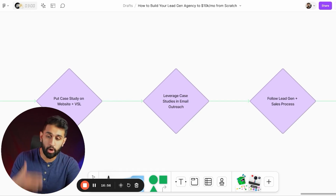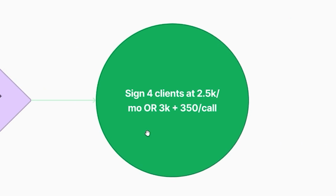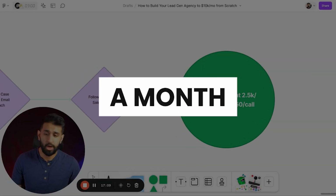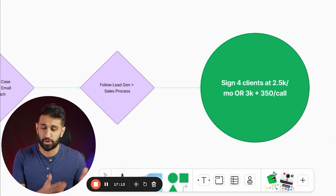You want to keep on repeating that until you sign 4 clients at $2,500 a month, or 4 clients at 3K setup fee plus $350 per call. If you do this, you will be at 10K a month, or even more if you do the performance-based and you get good results for your clients. You'll be at around 10 to 13K a month.